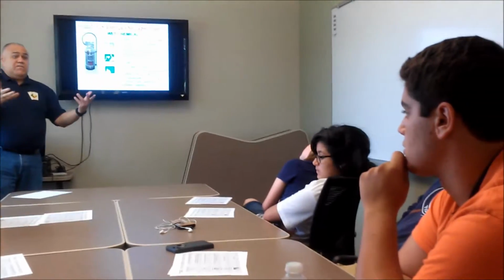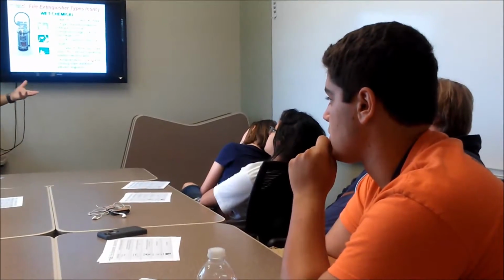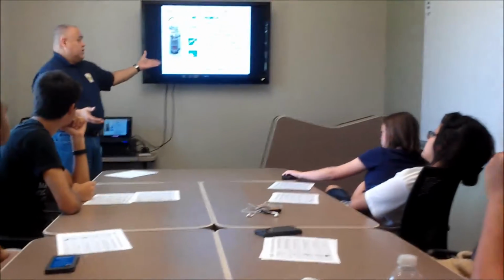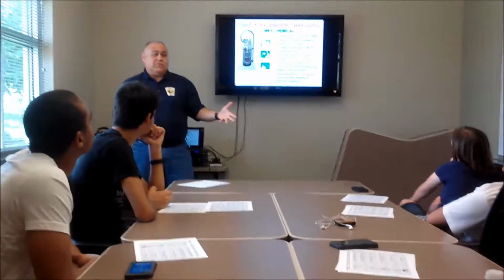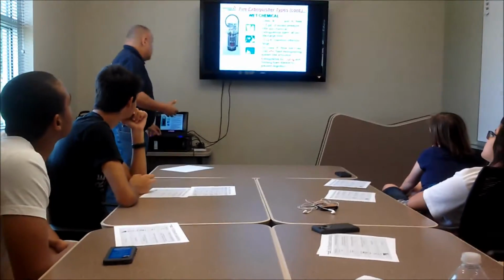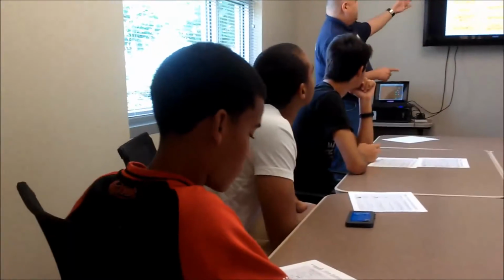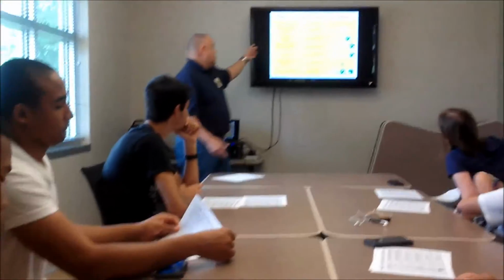Once it reaches a certain temperature, it's actually going to automatically set. If it comes down and there's still flames, that's when you want to use this. You want to use it afterwards. And all it does is cool, and it forms a blanket to prevent reignition of materials. So you want to use it along with something else.